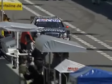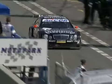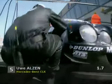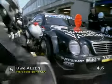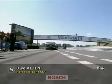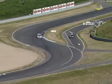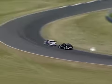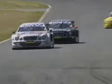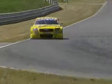So Alsen is pitted. Your leader is still Bernd Schneider. Alsen, of course, hoping to hold his position. But it will sort itself out very quickly, as we have seen in the first 2 races. Once again, you can see the teamwork, as the teams have really worked on getting these cars in and out, although that was very long, 8.4. Alsen comes out and has to duck in right behind Dumbreck. So Dumbreck's early pit stop was quicker than Alsen's and kept him out there.